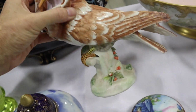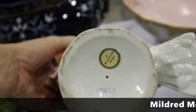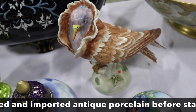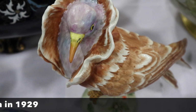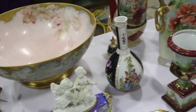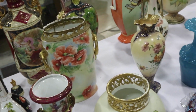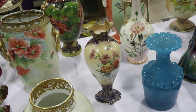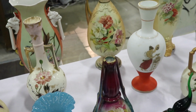This bird is quite striking. This is Italian, and this is Montaheda, which is a pretty well-regarded porcelain maker. Look at the detail in the painting. All those brush strokes by hand. These are a lot of late 19th and early 20th century ceramic pieces, French, Austrian. They all had a fairly similar look because those were the styles at the time.